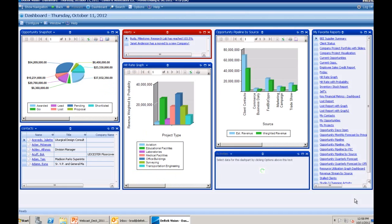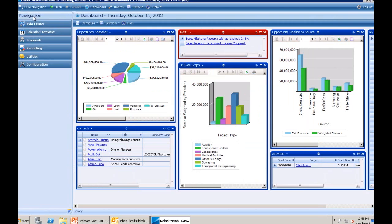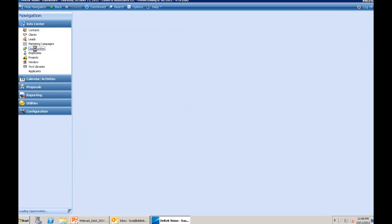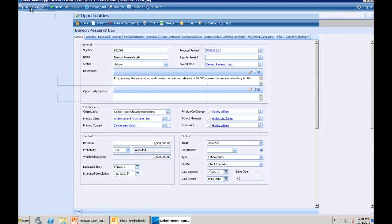Now, while the dashboard is an excellent way of really interacting with Vision and getting data that you need, we may also have to sometimes come in and actually update records and really make the changes that make these dashboards accurate and actionable. So what I'm going to do is go ahead and navigate over to our opportunity record. And an opportunity in Vision is part of that pipeline. It's that potential future revenue that you have out there.